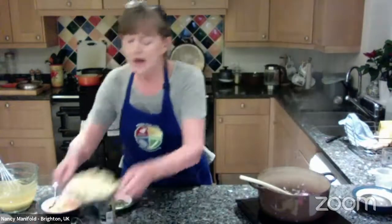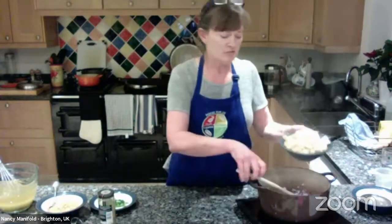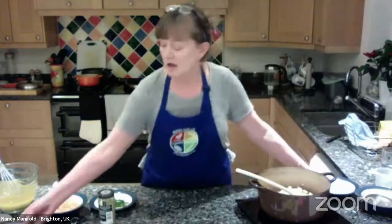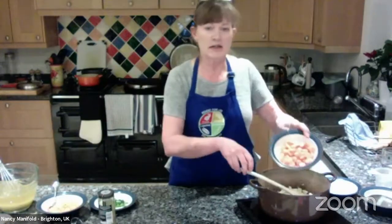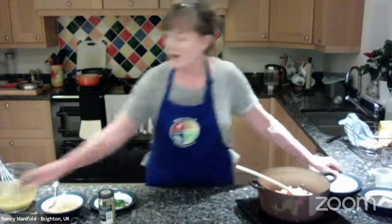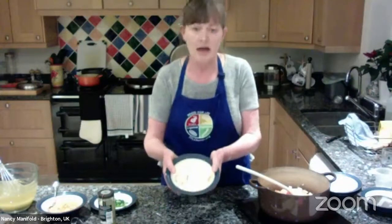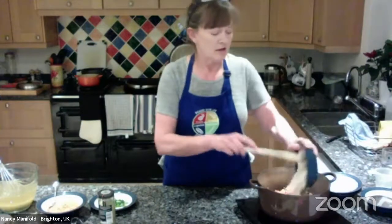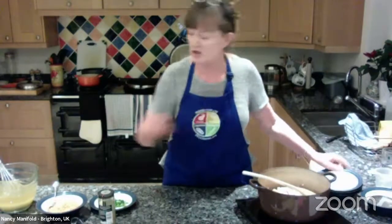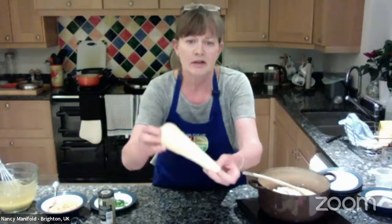And here we have 2 large chopped potatoes. I'm going to add this in. And 4 sliced carrots, peeled and sliced. Right. And parsnip. Now, I don't know if parsnip is that common in the United States, but it's one diced, it's actually 2 parsnips. I've done 1 because it's huge. So this is what a parsnip looks like. There's a parsnip. Okay, can you see it?